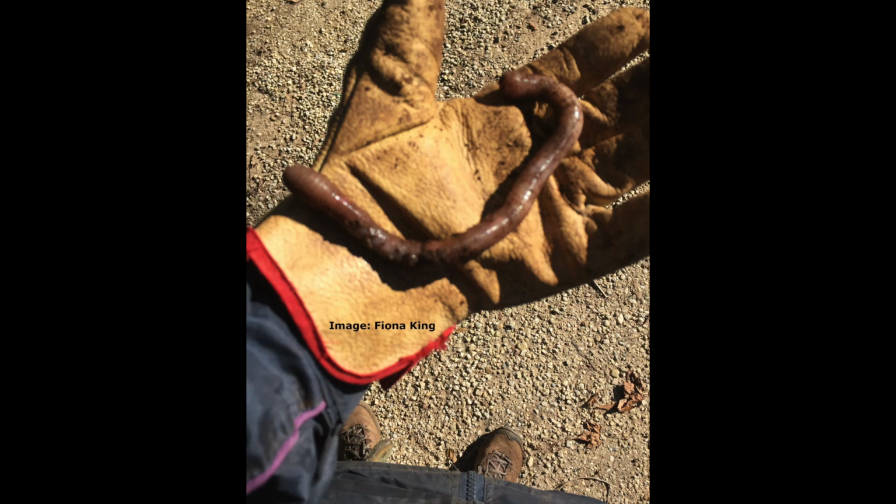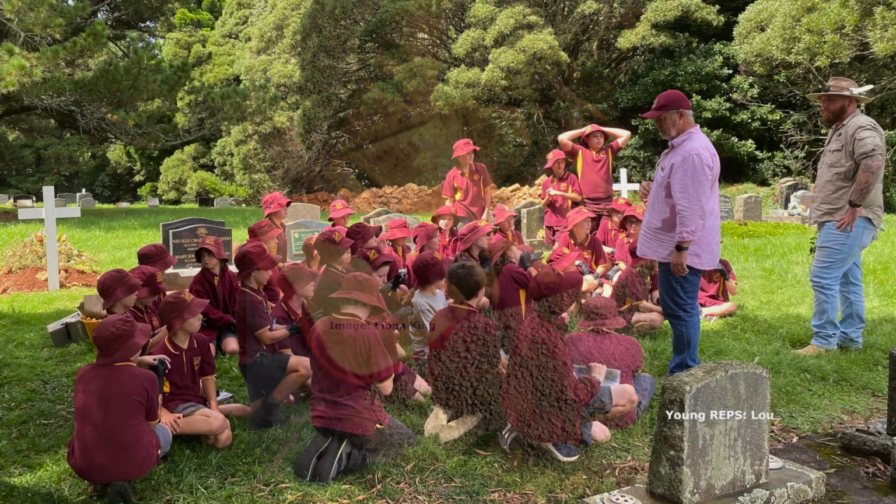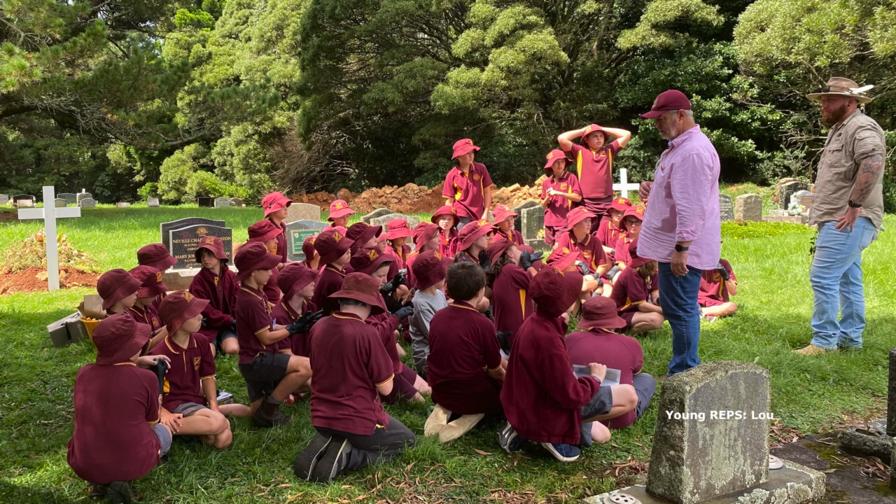Okay, so we left there and we went to a little meeting that we had with Fiona and the young reps from Robertson Primary School. We caught up with them and with Tristan from the local council. We met them at the Robertson Cemetery. Out the back of the cemetery there's another patch of rainforest, and this group of kids came to further their education about the rainforest plants and what else is in there.